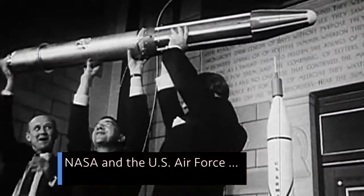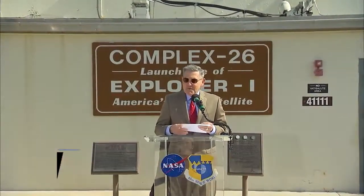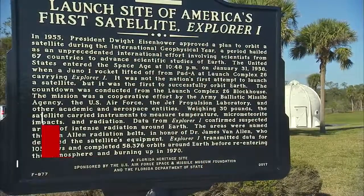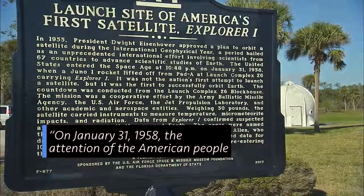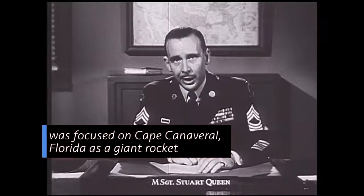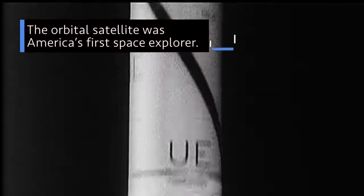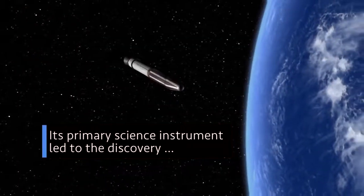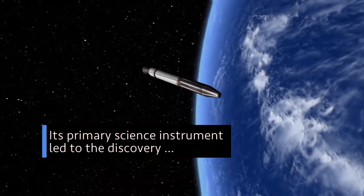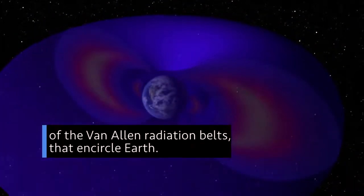NASA and the U.S. Air Force commemorated the launch 60 years ago of Explorer 1 during a Florida ceremony at the historic launch site. On January 31st, 1958, the attention of the American people was focused on Cape Canaveral, Florida, as a giant rocket was catapulted toward outer space. The orbital satellite was America's first foray into space exploration. Explorer 1's primary science instrument led to the discovery of what we now call the Van Allen radiation belts that encircle Earth.